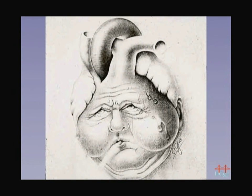So here's a slide. I like this slide because it gives a depiction of heart failure all in one. As you can see, this is a picture of a very dilated heart. This is the pulmonary artery. This is the aorta here. It's a big, baggy, dilated heart, puffed out cheeks, kind of looks fatigued, and there's some sweat pouring down, and this person, you can see the breath here from shortness of breath.